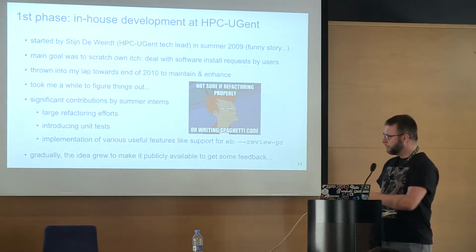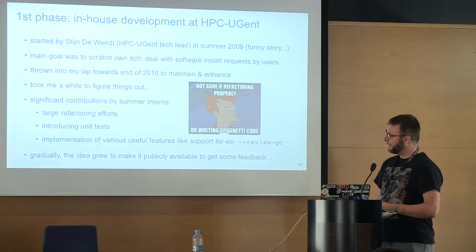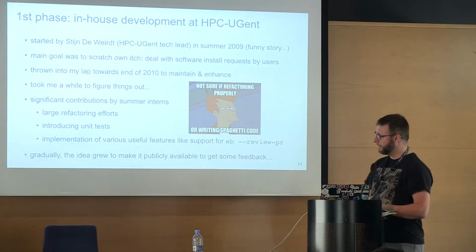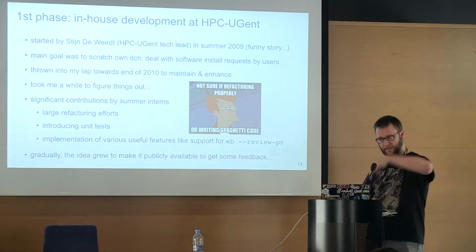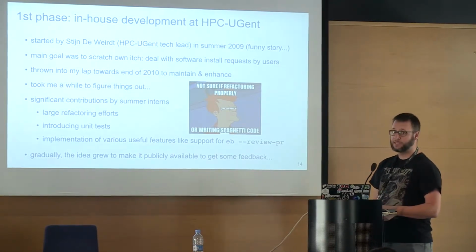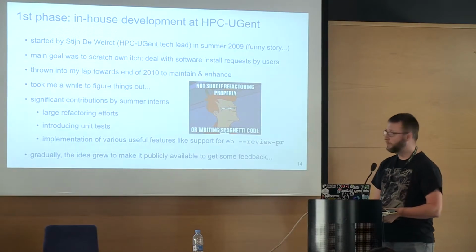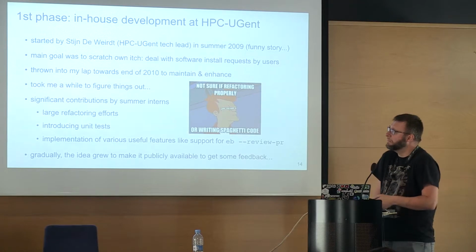And we did work on it gradually. We added the software, mainly software that we needed to add for our users. And we had a couple of very good summer interns who did a lot of refactoring, like redesigned EasyBuild, pulled it apart, put it back together in a better way, introduced us to the concept of unit tests, because we didn't have any unit tests at all in the beginning. We figured we wrote the code, we know the code, so why would we need tests for it?